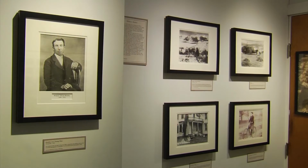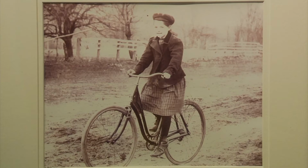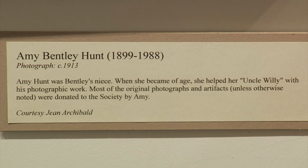Sue Richardson is talking about her great-great-uncle, Wilson Bentley. My grandmother, Amy Bentley Hunt, was one of Snowflake Bentley's 8 nieces and nephews. She grew up on the farm with him there in Jericho. She was actually his favorite by all accounts. And I grew up on her and my grandfather's farm here in Jericho, hearing the stories about Uncle Willie.